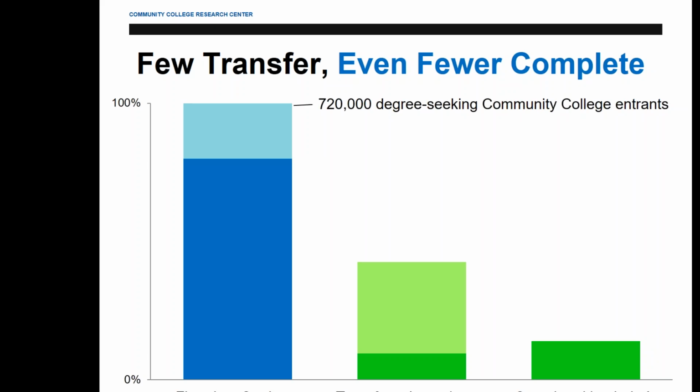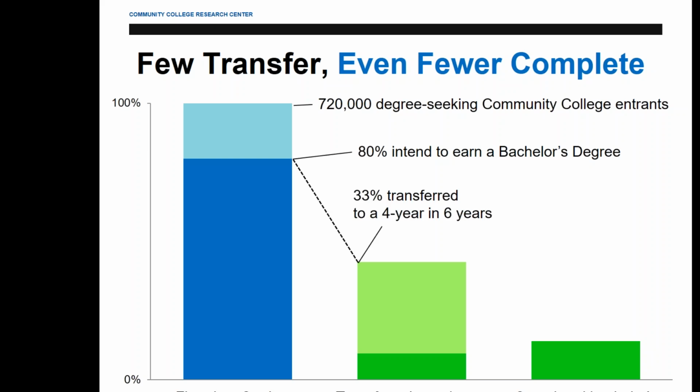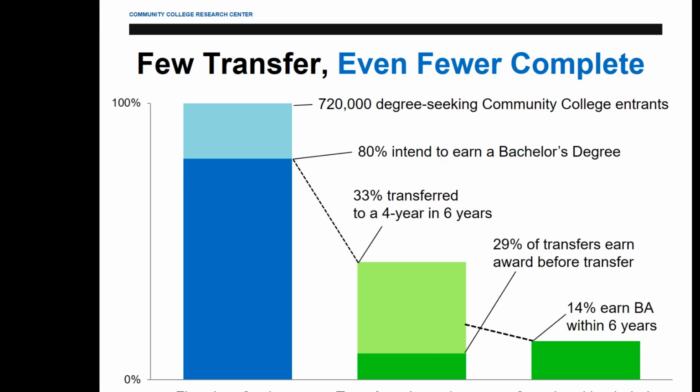And when we look at this group of students who entered higher ed for the first time through a community college, 80% want to earn a bachelor's degree. And I'm saying, based on the research on the returns to education, that they're right. Unfortunately, nationally, only about a third transfer, and of those who transfer, less than a third get an associate degree or certificate before they transfer. And then within 6 years, only about 14% earn a bachelor's degree. Even if you go 6 years after the point of transfer, it's still fewer than 1 in 5 getting a bachelor's degree over long periods of time.